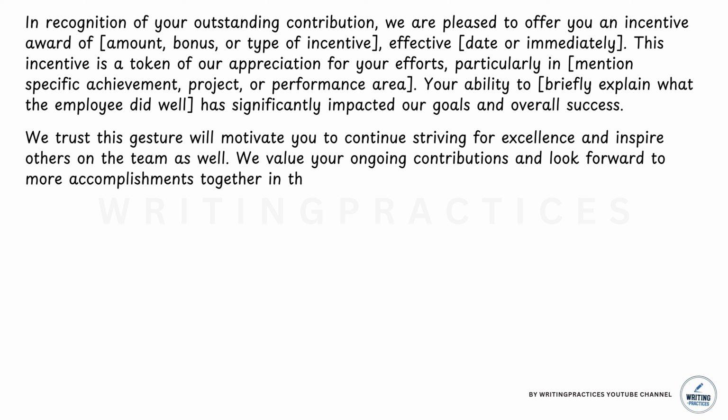This message isn't just about one reward, it's about encouraging ongoing excellence. By expressing trust in the employee's continued efforts, you're reinforcing the idea that good work leads to recognition. And when you mention that it will inspire others on the team, you're subtly promoting a culture of motivation and teamwork. End this paragraph by emphasizing that the company looks forward to more accomplishments together. It reminds the employee that they're a valued part of the organization's future.